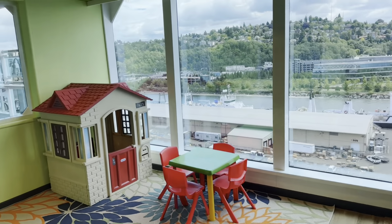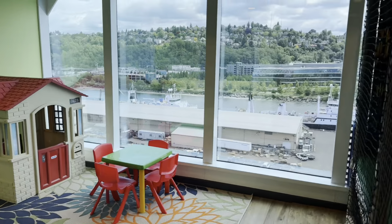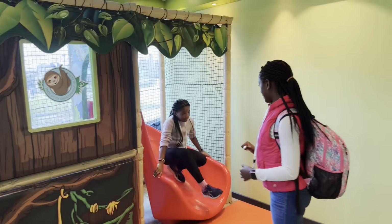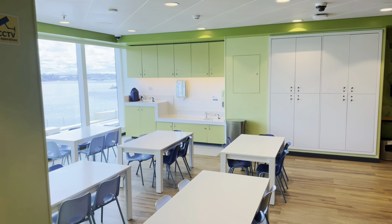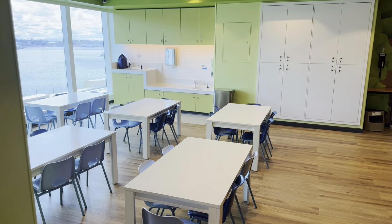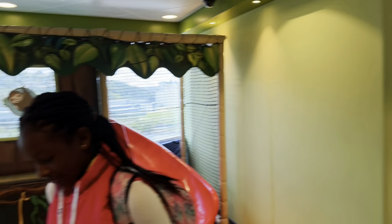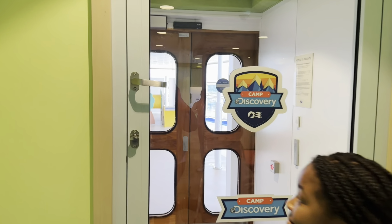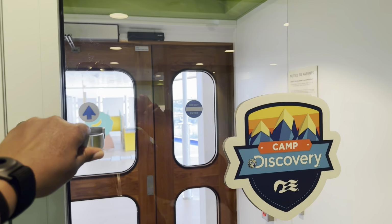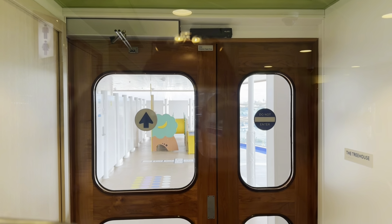And they have a little basketball hoop. This is so cute. Yeah, it's perfect for little kids. Little height for a little mini sink for the kids with lots of tables, and a little foosball table. Actually, this has access to an outdoor play area, which is locked right now, but there's an outdoor play area for the little ones. They can go outside and get fresh air.